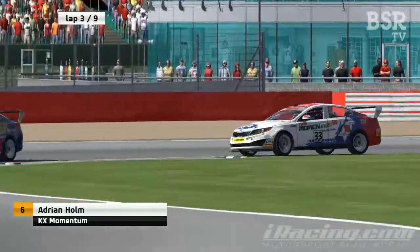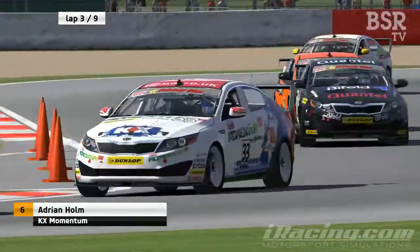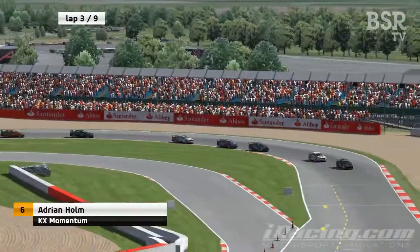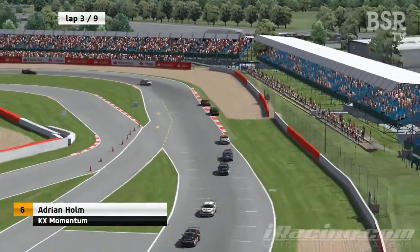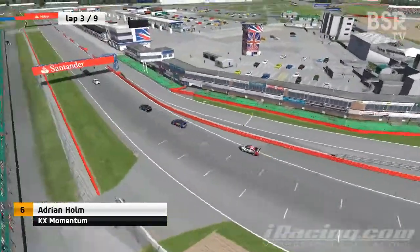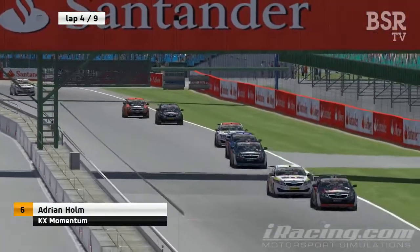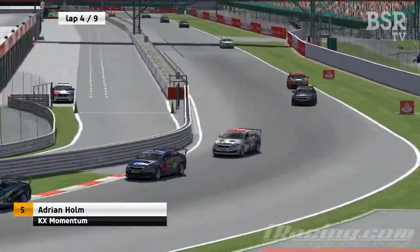So Simon Field now down to 6th. This man, Adrian Holm, in the KX Momentum machine, is up to 5th position. Adam Terry, last double winner from last time out of Brands Hatch, is in 8th. And looking further down the field, it's a huge field, isn't it? Adam Terry to drop back there then. Must have had a moment somewhere. There's been a few bits of action going on.